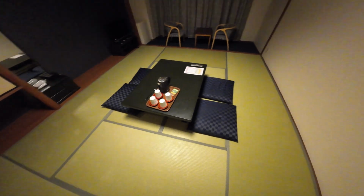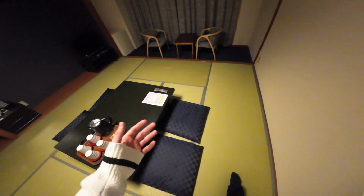But this style of room, you normally get in ryokans and machiya, traditional guest houses and things like that. But yeah, in this hotel, there's mostly Western style, but you can get these kind of rooms instead. And yeah, I thought a lot for it this time. I haven't stayed in anything like this in a long time, so thought it'd be worth it. And yeah, it's very, very peaceful.